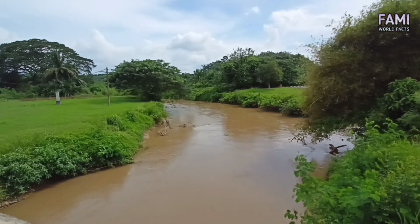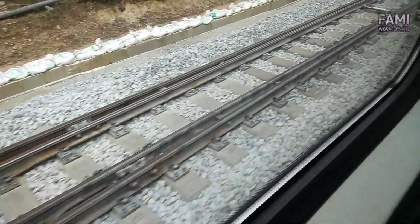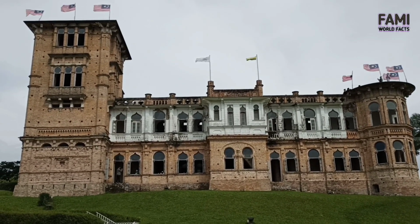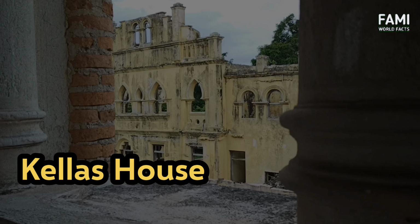economically and socially. In 1903, William Smith returned to Kellie, Scotland to visit his ailing mother and later her funeral. Smith adopted his mother's maiden surname, Kellie Smith, which is how Kellie's castle got its name. When Smith bought the estate in Batu Gajah, he built a wooden bungalow named Kellie's House after his birthplace.